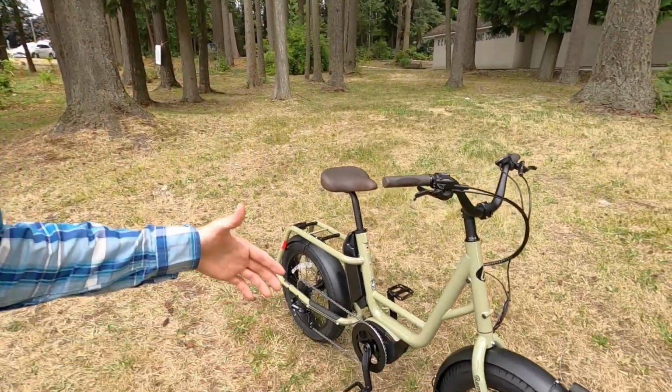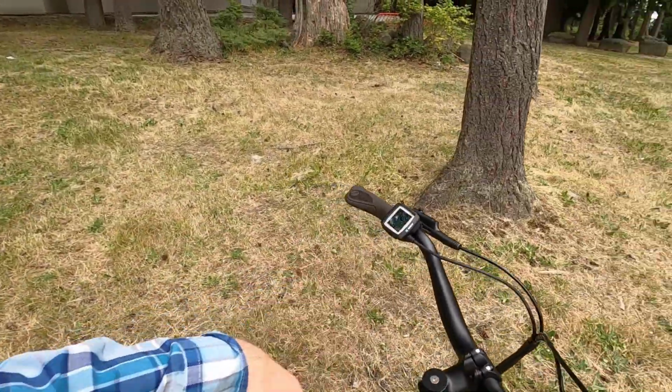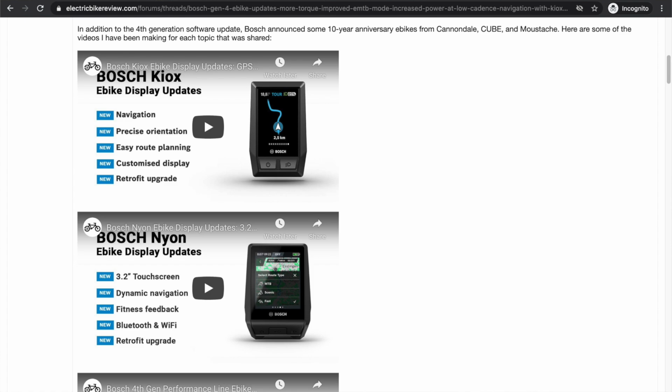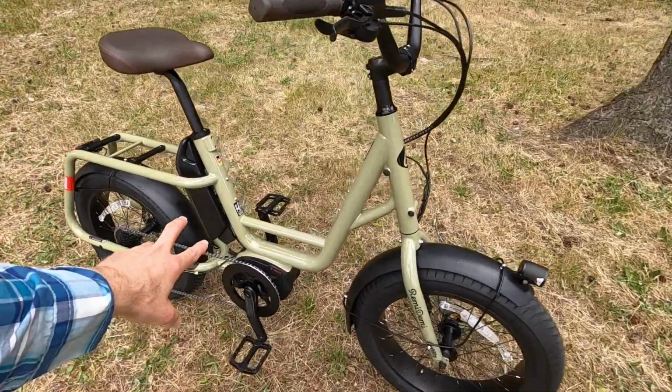So on to price, $33.99 USD. You get an excellent warranty. This thing, again, being sold through shops and being Bosch, it's like 2-year comprehensive, and there's all kinds of diagnostic tools and potential upgrades and stuff, including the display. It comes with maybe more of the entry level here. This is the Purion, but now you can upgrade that to Kiox or even Nion that's coming out in the fall of 2020.